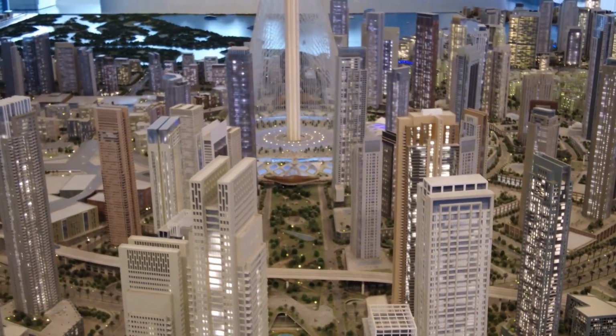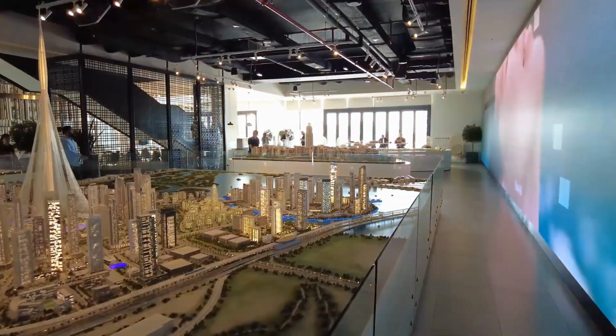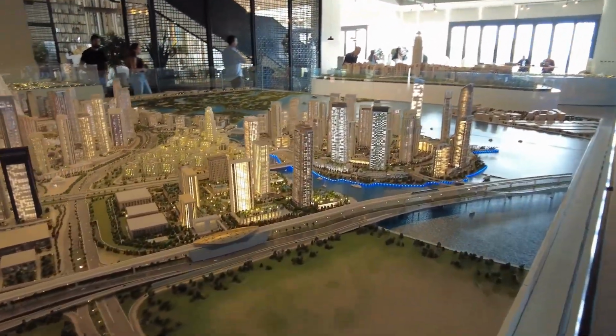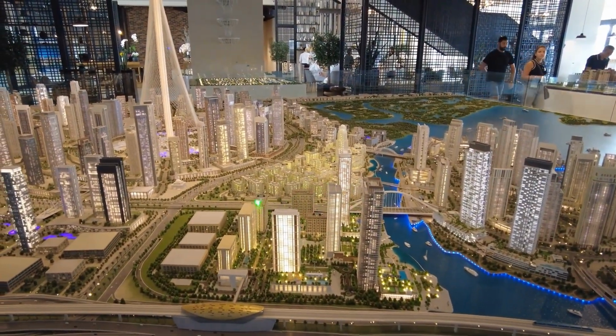Yes indeed, this will be new downtown. We have 2 metro lines, 1, 2, and there's also a metro in this location. It's also a really good location. Again, I'll repeat that, we'll get back to it a little later.